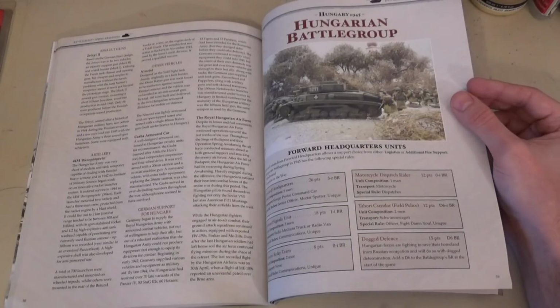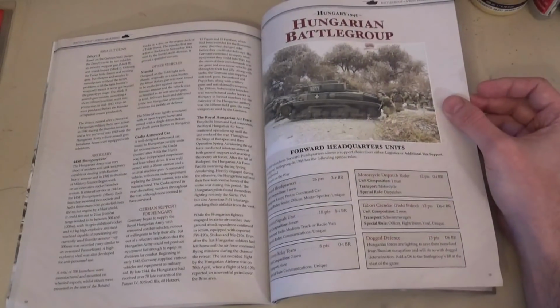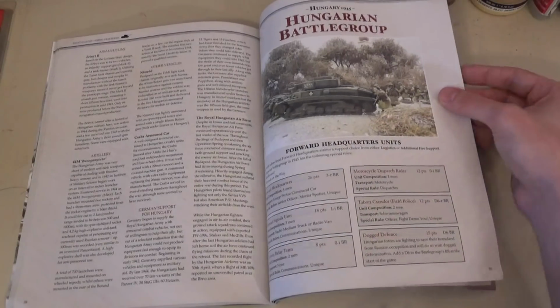I could be wrong on that. I didn't get a chance to actually read up on the fight damn you rule, but that's kind of the vibe that I got from it. And then over here you got dogged defense as well, so you can up your battle rating by D6 for 15 points. You know, kind of you're fighting for your country. The Hungarians are defending their homeland, so you know they're going to be a little bit tougher to kind of get out of the way.